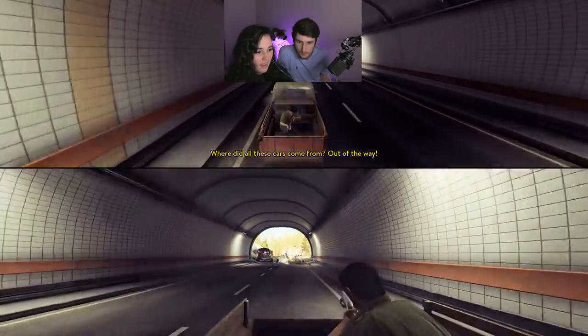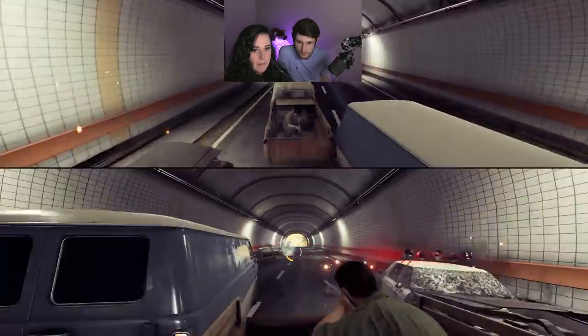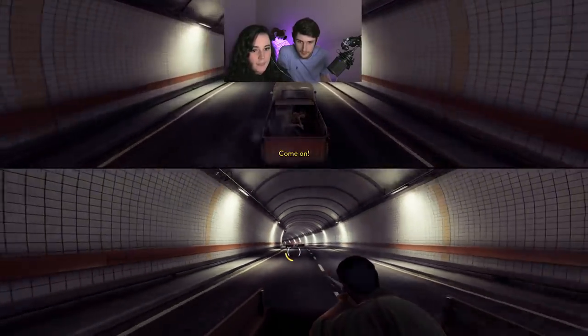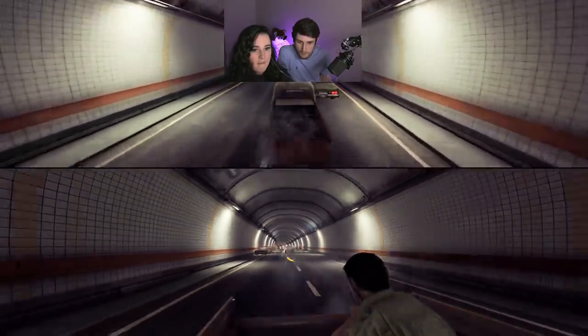Where did all these cars come from? Out of the way! Go ahead! There we are, go. This goddamn car couldn't go any faster! Come on! Come on, Mason! Just keep it steady! He is like a truck!